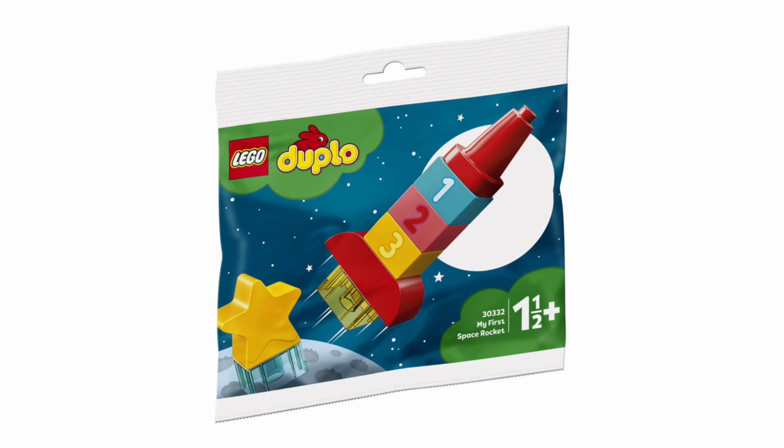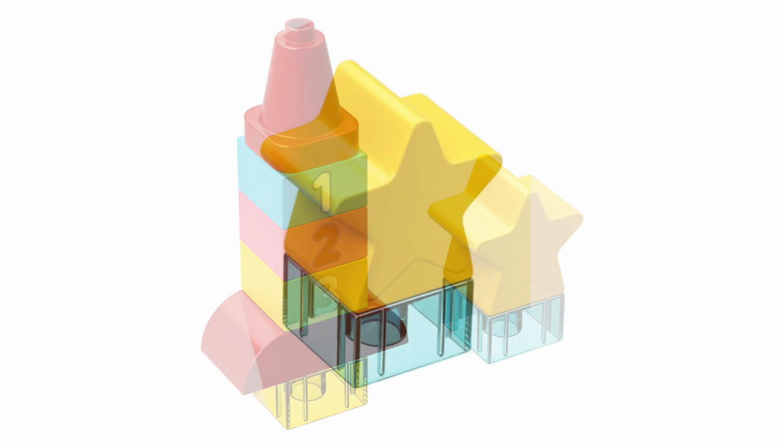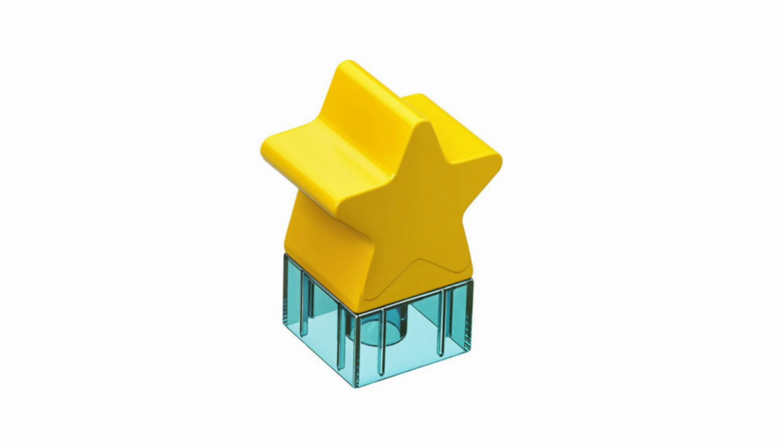Next, we have the LEGO Duplo My First Space Rocket. This has the product number 30332, and this is nice and simple, featuring a few large Duplo blocks to make the rocket, and then this interesting looking star. I'm not sure how common or uncommon that piece is, but it's interesting nonetheless.